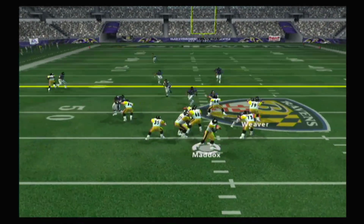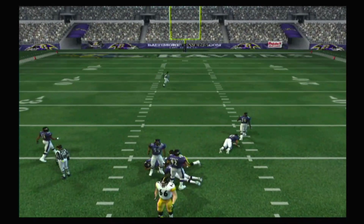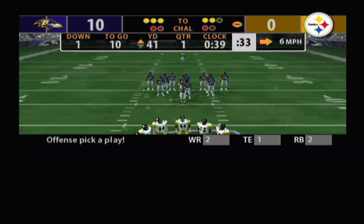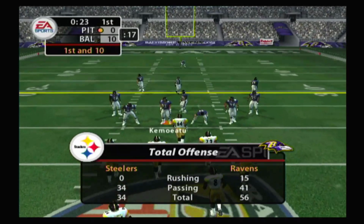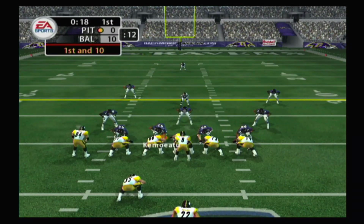Receives the handoff. They'll go with a play fake. He hits his receiver. McAllister makes the stop at the 41. Maddox doing an excellent job on this drive. Things are really slowing down for him right now. He's seeing the coverage and finding the open man with ease. He's really in some kind of rhythm out there.